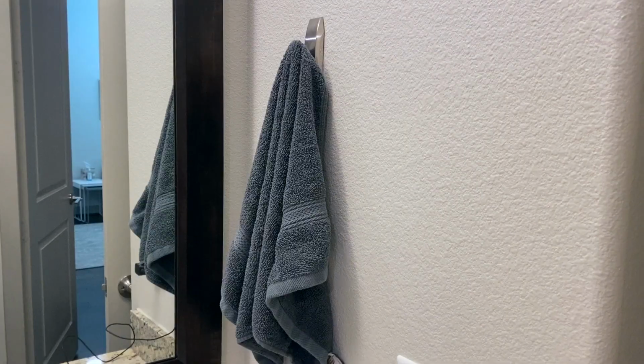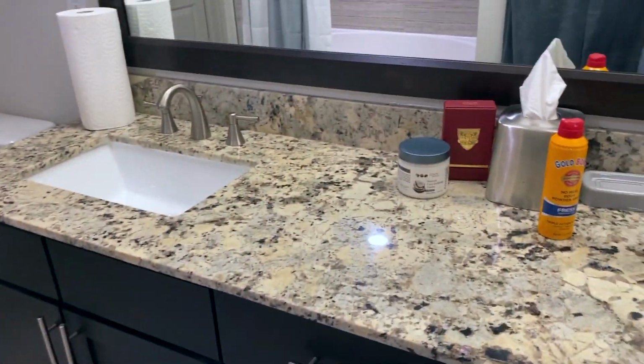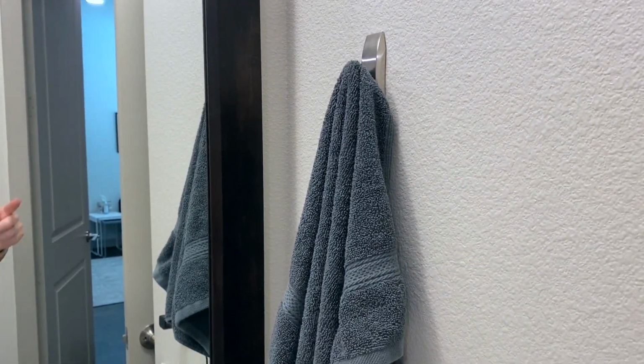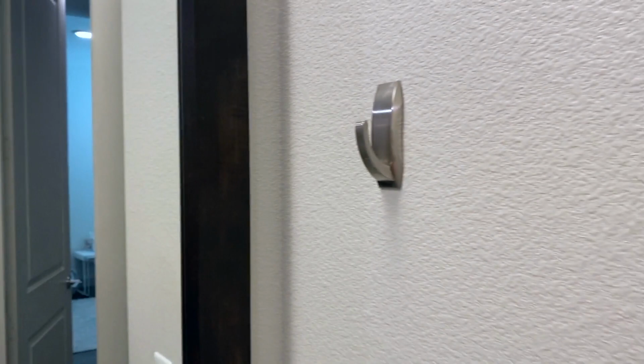Bed in a bag, Target, so easy. Yes, command hooks at work. So this is an incredible bathroom. I mean, it's really nice. It's nicer than my bathroom, let's be real. But what it didn't have was a hook for the face towels, hand towels. So we just ran to Target, and this is a command hook.